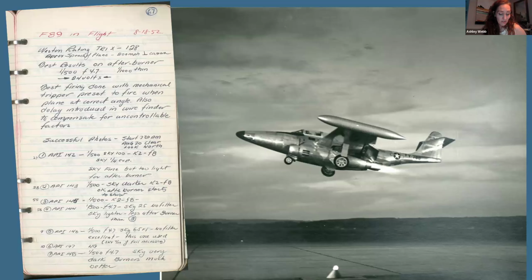It was in this position that Link learned technical aspects such as lighting and capturing a large and quickly moving object that would influence his later projects. This F-89 in flight image is one that he took with all of these factors combined.